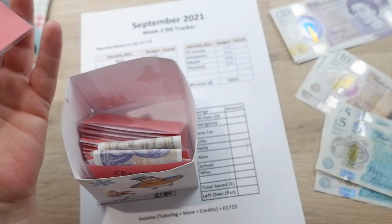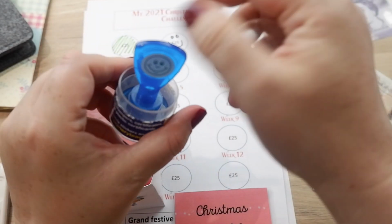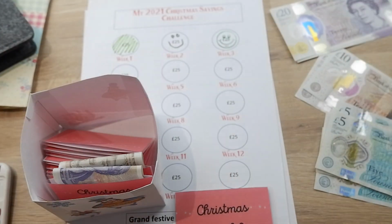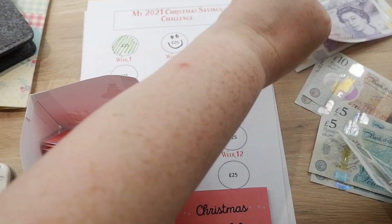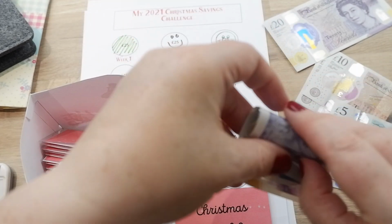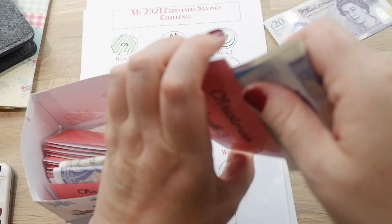I'm going to get another £25. I'm going to stamp it this week with a little smiley stamp. Yay, that's cute. It's a bit better than the drawn-on smile. Let's get 25 in there. I can afford to do that quite easily this week now I've got that extra money. Always good.